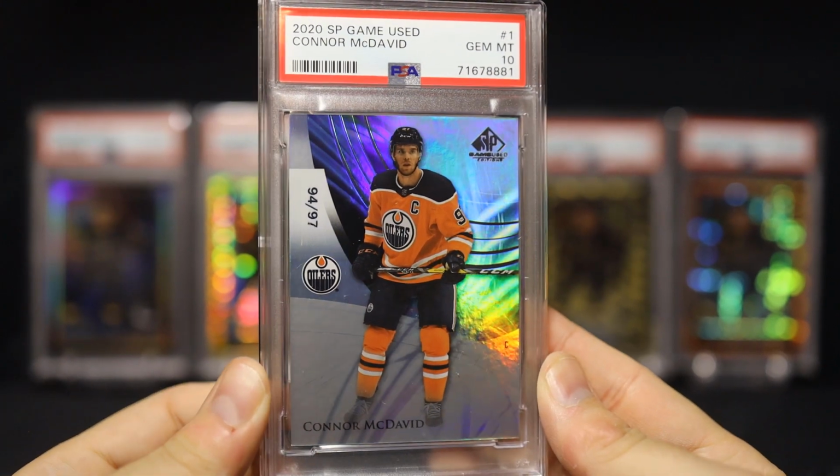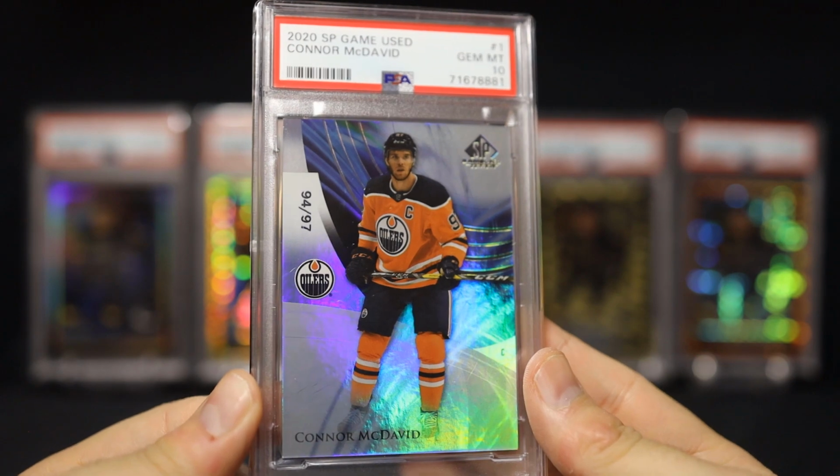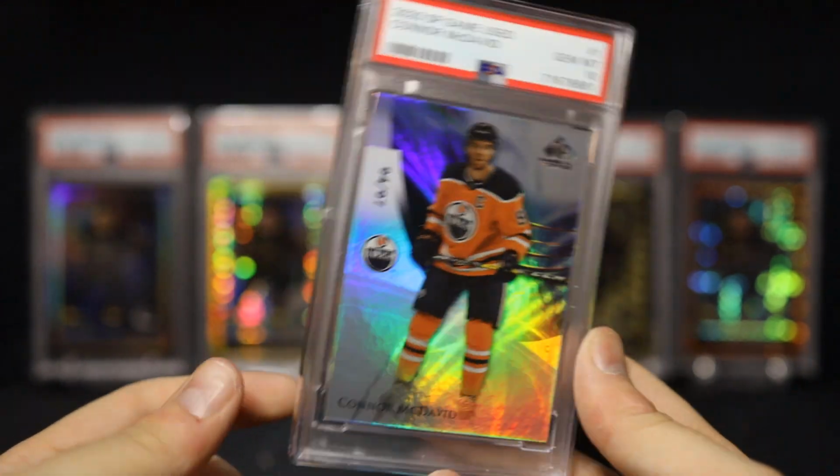And here's an SP Game Used base card of McDavid. I must have had like 10 of these, I swear, because I've graded a bunch of these. I've gotten a few PSA 10s at least. I already have one in the collection, so this one I'll sell.